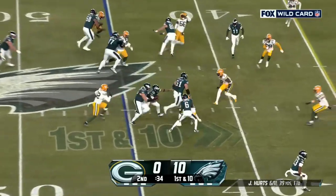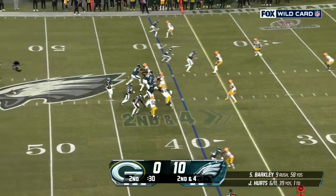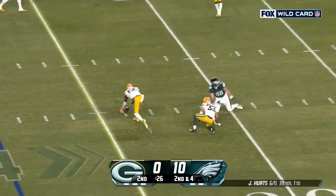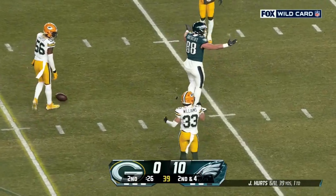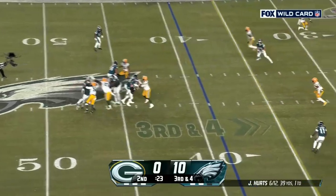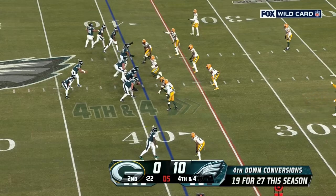Barkley, right side with a good hole. Barkley chugs his way near field goal range. 4-man rush. Hurts looking, throwing. Good coverage over the middle that time. Evan Williams, Goddard wanted a flag. 3rd and 4. Hurts underneath to A.J. Brown, but a drop.